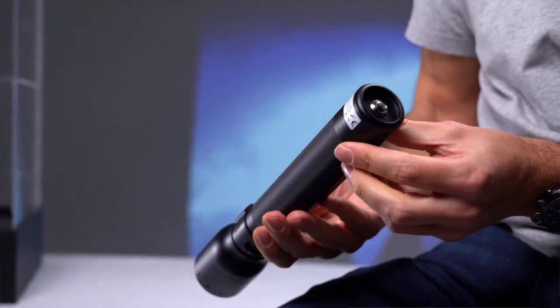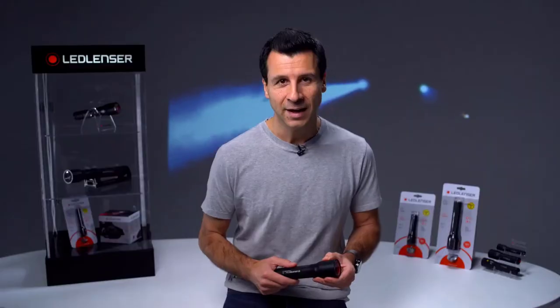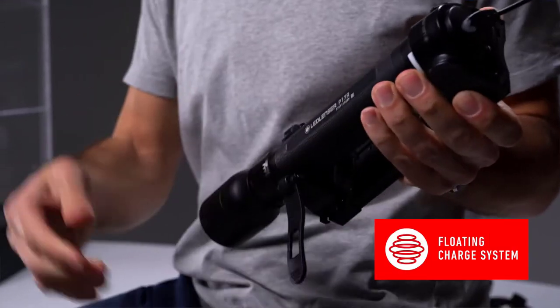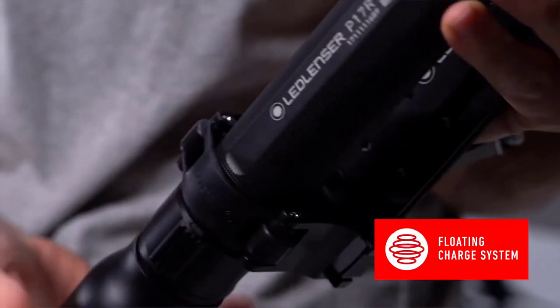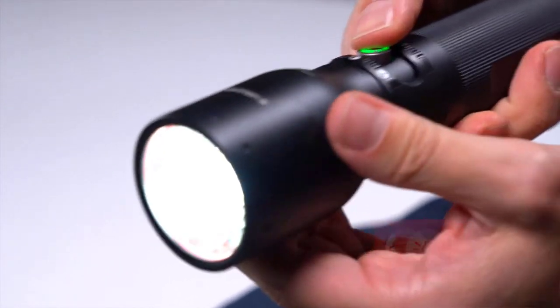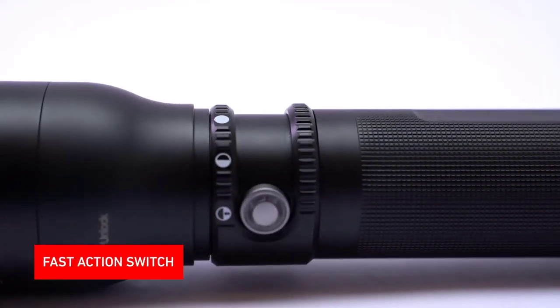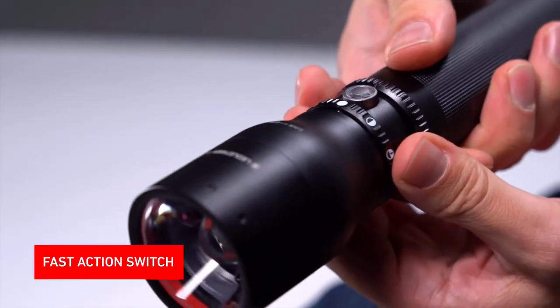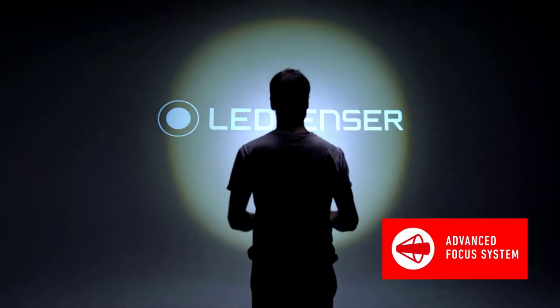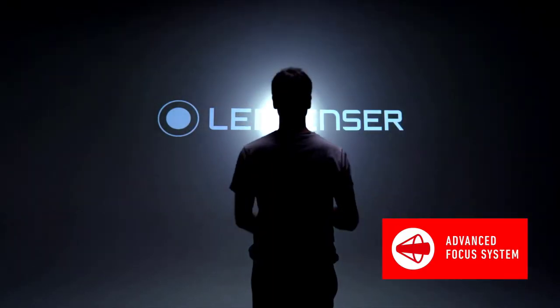The P17R is the premium solution in the range and is perfect for the most demanding use cases. It comes packed with advanced features and technologies. Clipped in the wall mount or simply loaded via our floating charge system, it serves as the ideal emergency light for power outages. It offers up to 1,000 lumens and a whole host of functions via its fast action switch: SOS, blink and strobe to name a few. Stepless dimming and our advanced focus system are also available in the P17R.